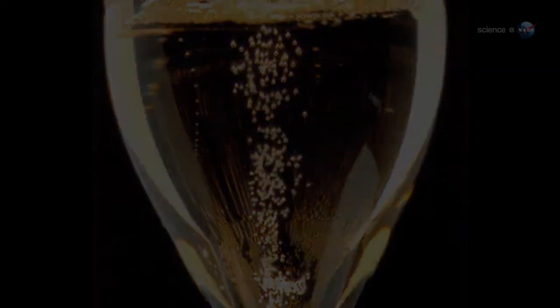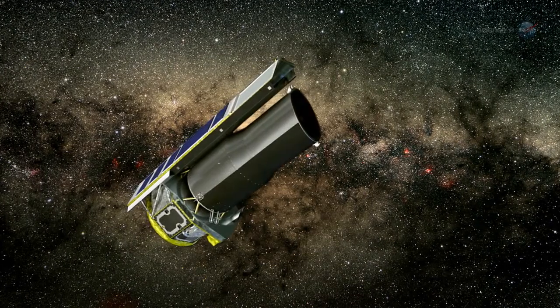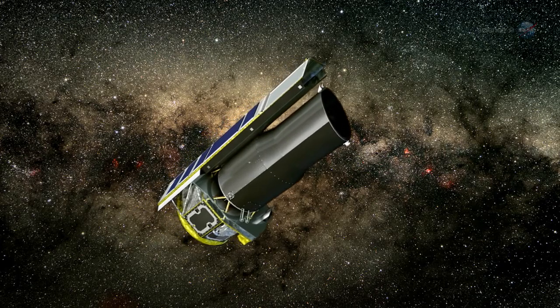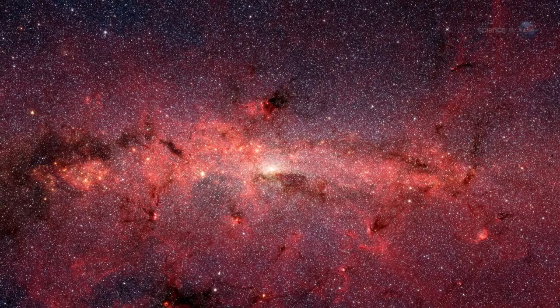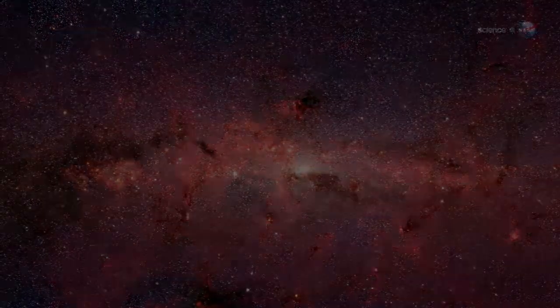A team of more than 35,000 amateur scientists have been looking through images taken by NASA's Spitzer Space Telescope, and they have discovered more than 5,000 bubbles in the disk of our galaxy. "The Milky Way's disk is like champagne with bubbles all over the place," says Eli Bressert, an astrophysics doctoral student at the European Southern Observatory.